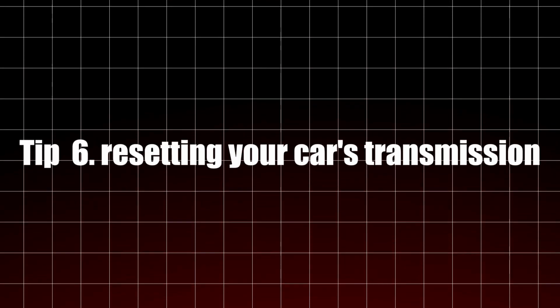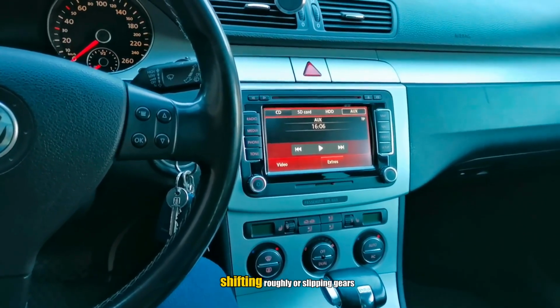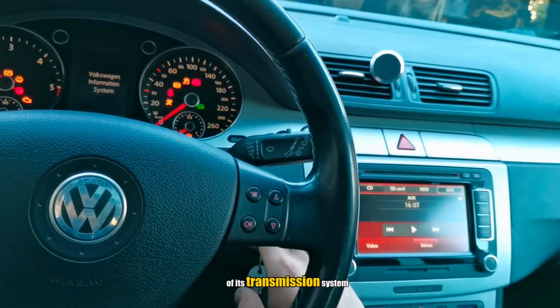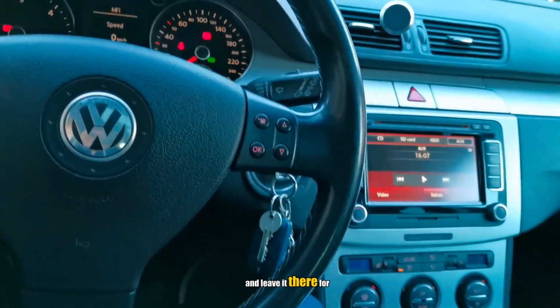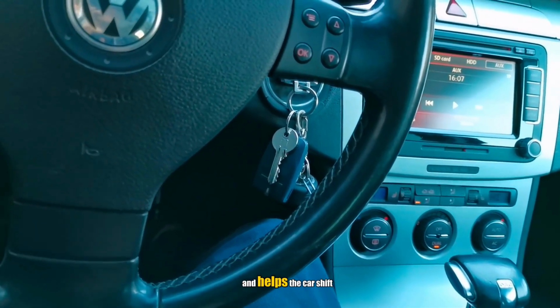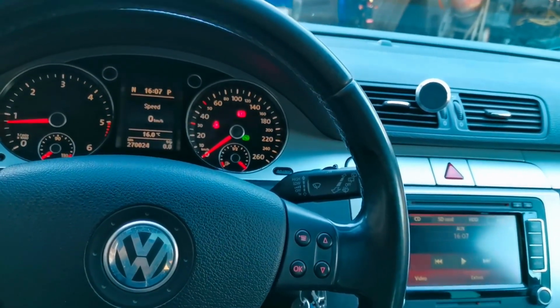Tip number 6, resetting your car's transmission. Now, if your car is shifting roughly or slipping gears, it might need a reset of its transmission system. Here's a simple fix. Put the car in drive and leave it there for about 10 seconds. This allows the system to recalibrate and helps the car shift more smoothly. No mechanic required.